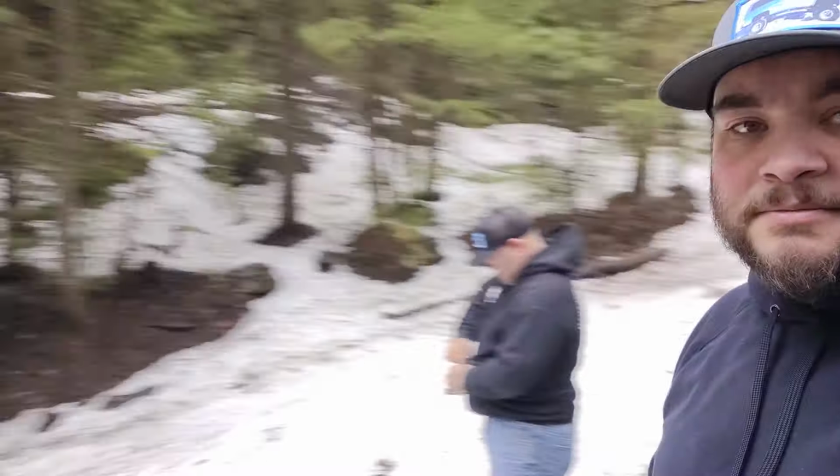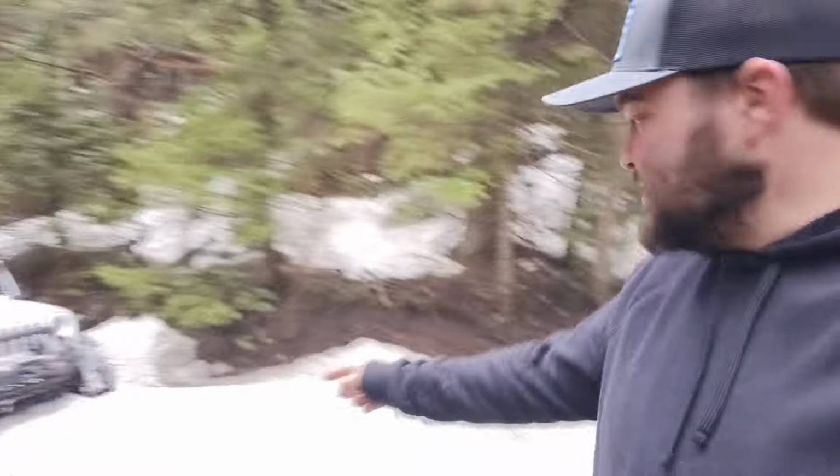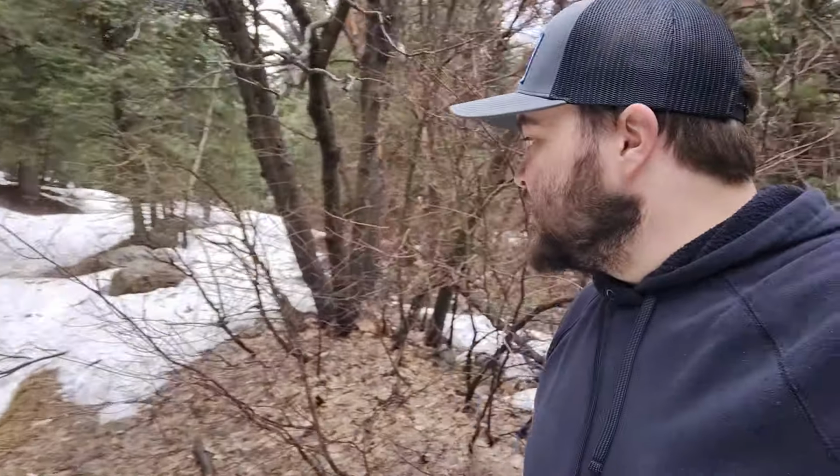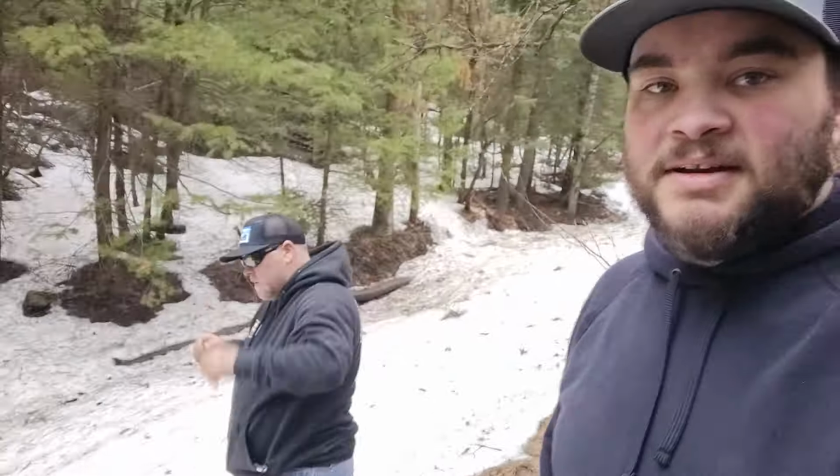We might mark it. So, not too worried. So we've reached the end of the road. As you can see, this snow is really deep and we're just not suited for this. So we'll probably come back up here in a couple of weeks when the snow's a bit more melted, and see if we can get up here.